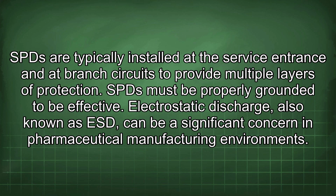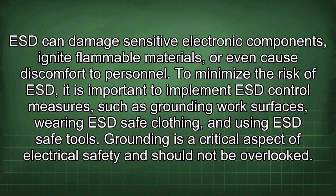Electrostatic discharge, also known as ESD, can be a significant concern in pharmaceutical manufacturing environments. ESD can damage sensitive electronic components, ignite flammable materials, or even cause discomfort to personnel. To minimize the risk of ESD, it is important to implement ESD control measures such as grounding work surfaces, wearing ESD-safe clothing, and using ESD-safe tools.